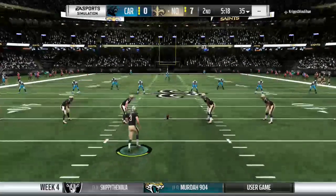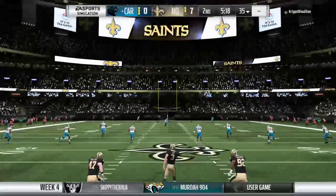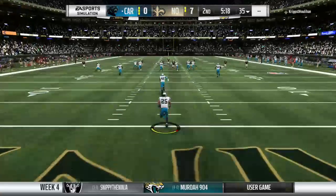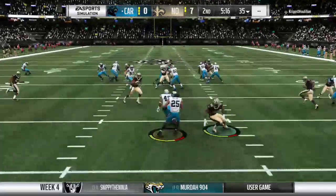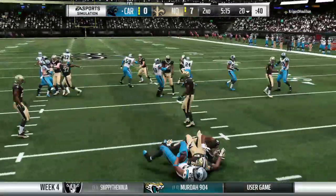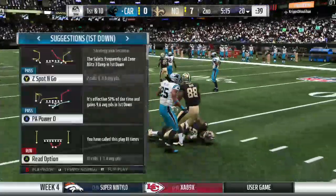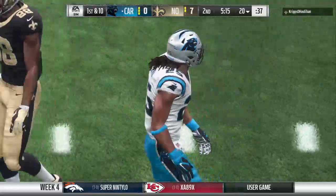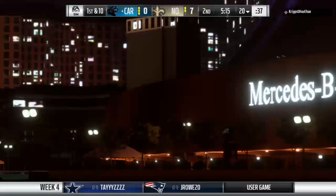Lutz now to kick this one away. This is taken about 7 yards deep. And the decision to bring it out will cost him about 5 yards as he'll get this only back to the 20. Now the Panthers offense, they get set to come back onto the field.